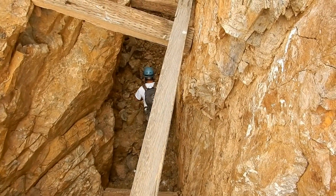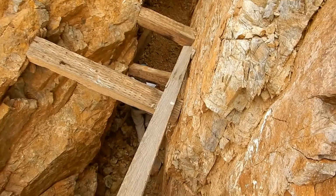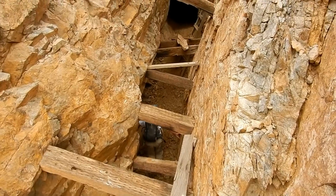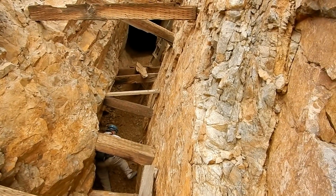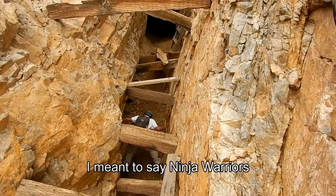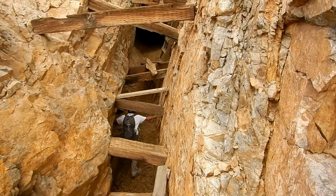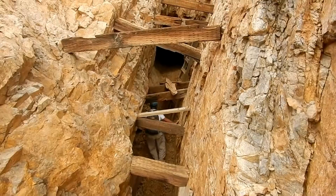And then Tom made his way down into the shaft. He's now going into the open stope underneath the skulls like a mad lad. And he's trying to get to that tunnel. Oh yeah, look at him go. If you had just a little bit longer legs, you'd have had it there. And of course there's a ladder.